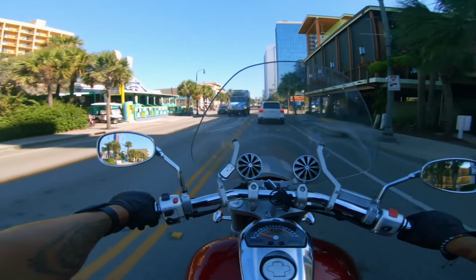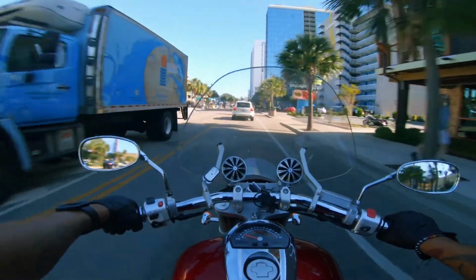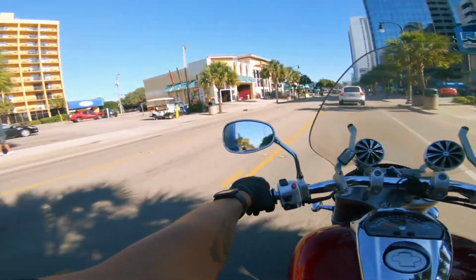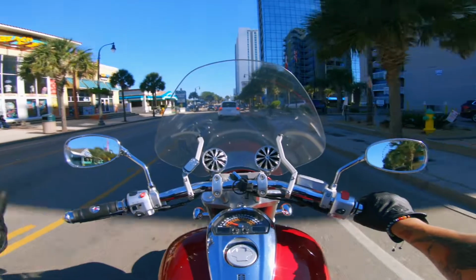And I know y'all are typically used to seeing me on Harley Davidsons, but anytime I get a chance to ride another bike, I'm all about it. So enjoy the scenery and I guess listen to my thoughts of the bike.